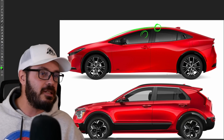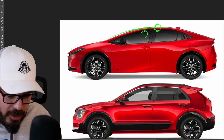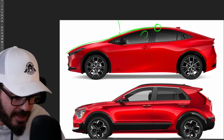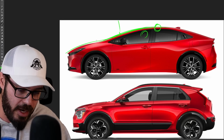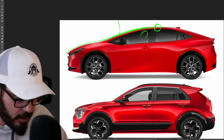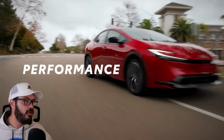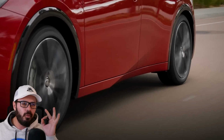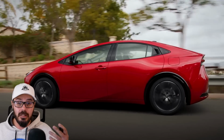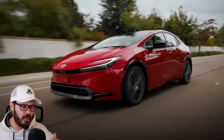And what this does is make it look like an elephant has sat on the front end or something. It looks like it's been squished right here because this angle is way too steep, way too flat. It should be steeper so that the top point of the roofline is right above the driver. So that is a very weird design detail of the new Toyota Prius that definitely sets it apart, but it also creates very strange looking proportions from a side view.